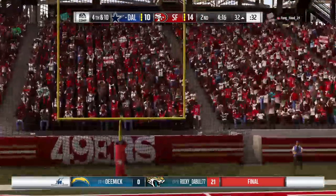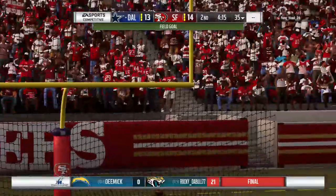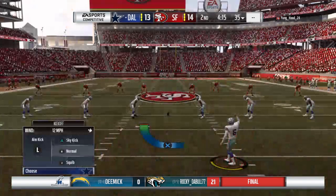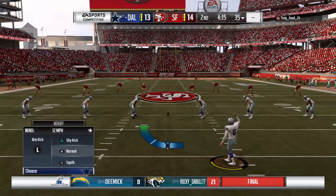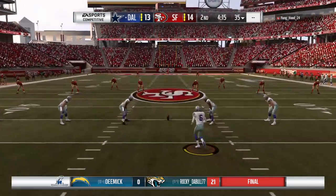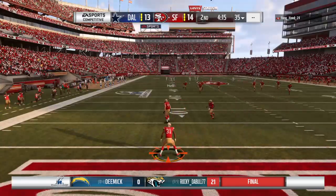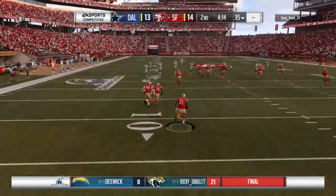And his kick here is good. And the lead is down to 1 now at 14-13. No problems in the field goal department so far. He's 2 for 2. Pretty reliable here in this game, isn't he? And to me, that bodes well for them. If they need him late in the game, his confidence should be sky high.